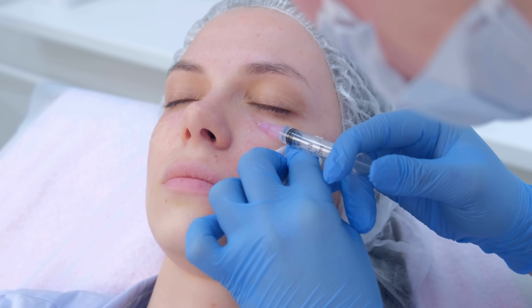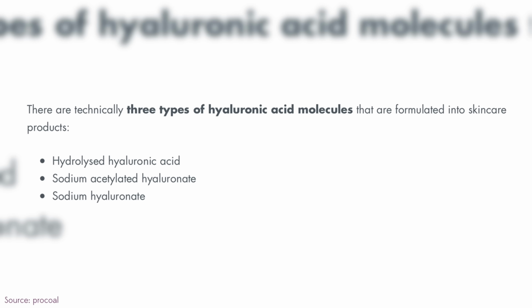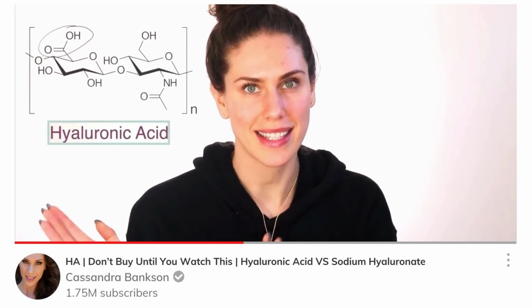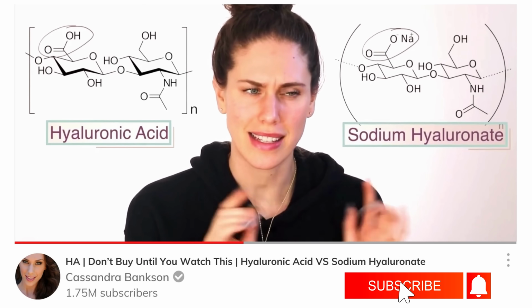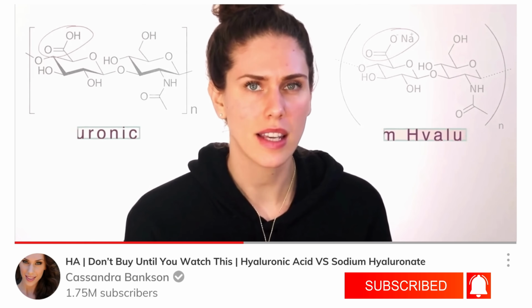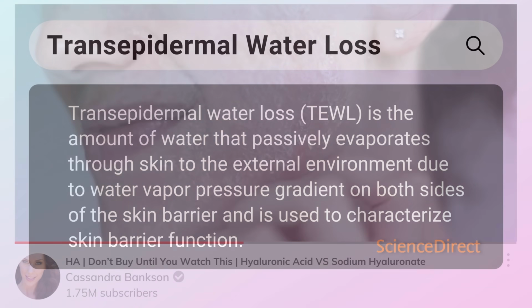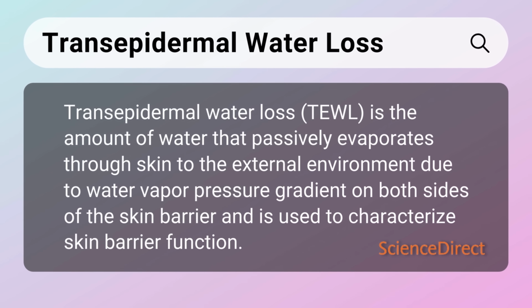Now, this brings up a whole different conversation about the different types of hyaluronic acid. There's sodium hyaluronate, there's hyaluronic acid, there's hydrolyzed forms, you have high molecular weight, low molecular weight. What does it all mean? At the end of the day, hyaluronic acid is a humectant, so it does bind and hold to water. But as we've spoken about in other videos, if you don't have moisture in the formula itself, or if you're not using hyaluronic acid with an occlusive, instead of bringing water and putting it into the skin, it actually robs your skin of that moisture, increasing what's called transepidermal water loss, basically sucking the moisture out of your skin, which is where we wanted it in the first place.